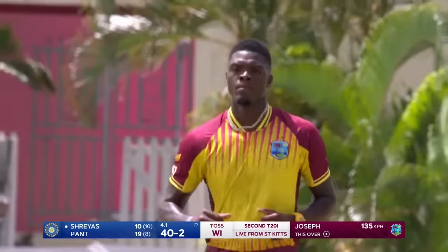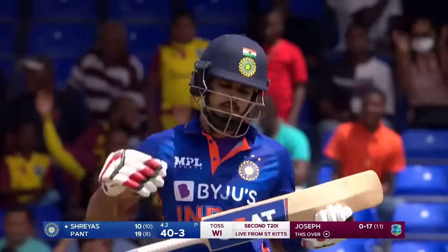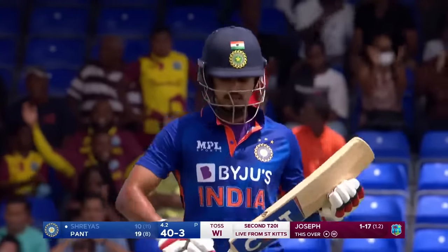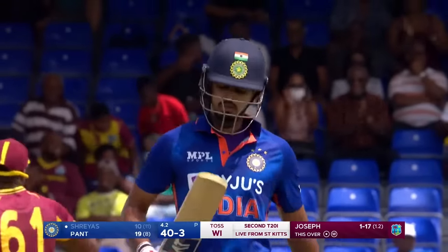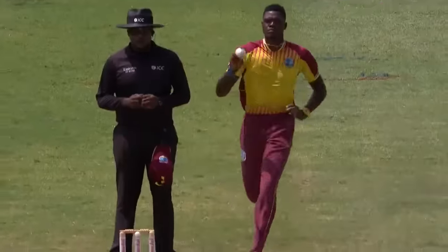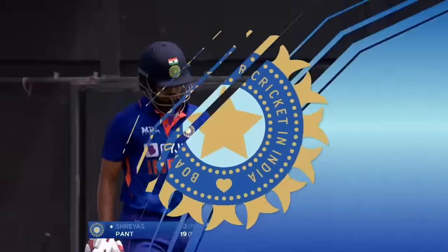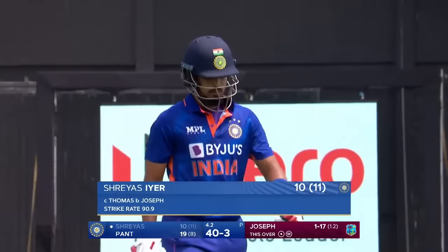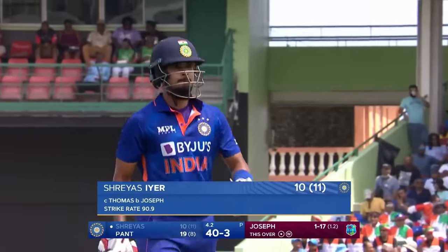Edged, and it's another one. The bounce, the factor that got the better of Shreyas Iyer. This is a huge wicket for Alzari Joseph. Well, the change of ends has worked for Alzari Joseph again, just a little bit of extra bounce. Shreyas Iyer trying to play that over point. He's got to go for 10. India 40 for 3.